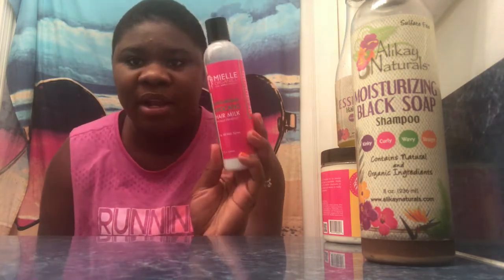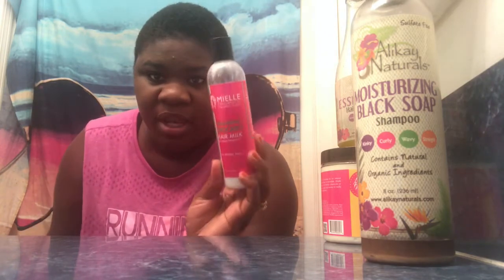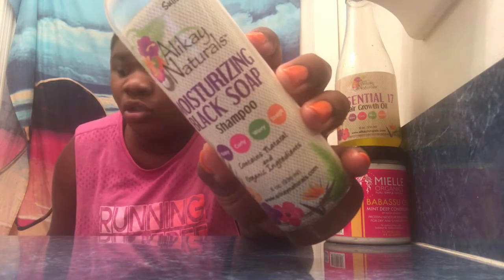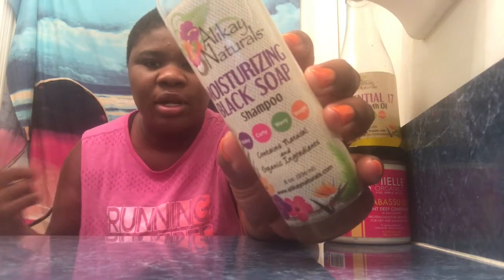After I do that, I will apply a little bit of the hair milk. I'm not going to put this on my hair, I already have some on my hair this morning. I sprayed a little bit of the leave-in and then the milk. That's the hair milk. I wash my hair solely with African black soap. I've been using this for years. I can't remember how many years, but I've been using Alaffia Naturals black moisturizing shampoo for years, and I'm also using Mael Organics shampoo. I just started using her shampoo.